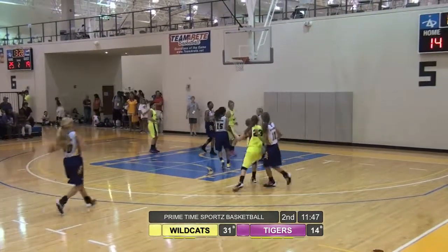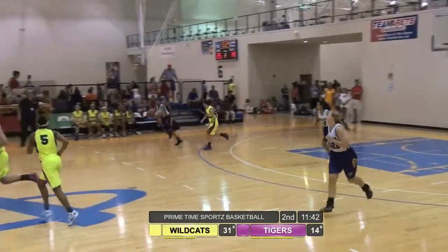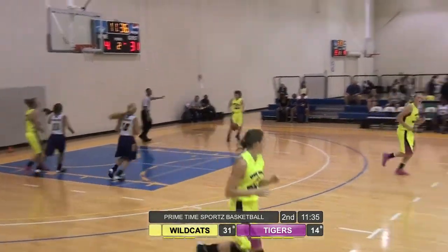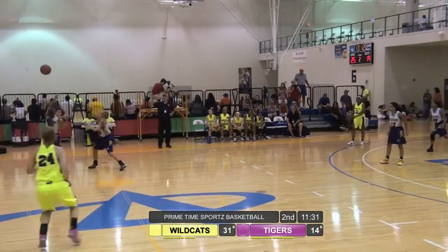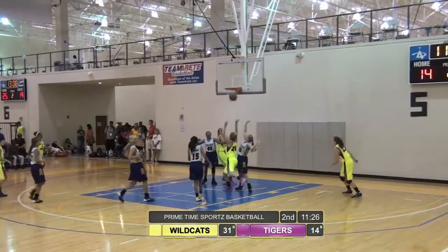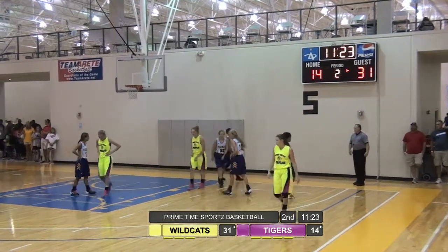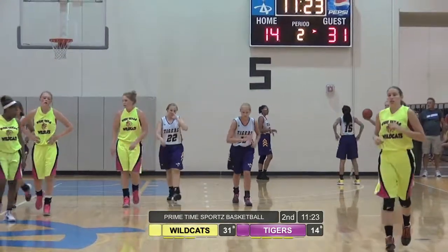A three ball from the right wing is short from Clausen and Wilson. Presses it the other way. She'll turn it over. Too many turnovers for the Lady Tigers, and that would be why they are trailing 31-14. One of the reasons, Brady Chisty drives in, Bobby Chisty. She has the ball knocked out of bounds, and Lady Tigers will head the other way.